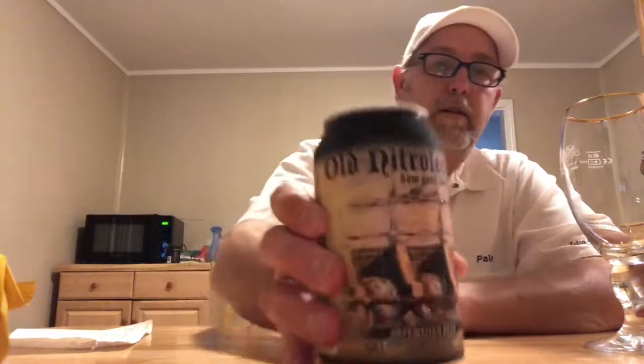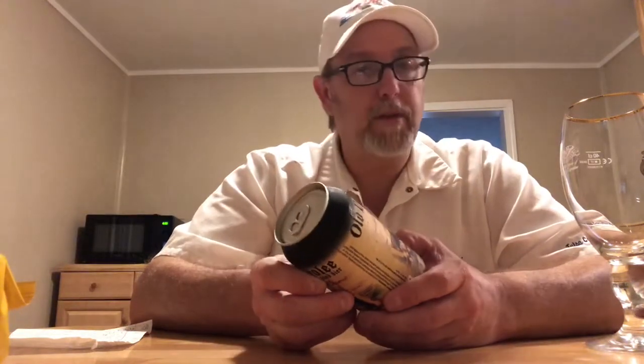This one here is called Old Nitrolee. It's either Old Nitrolee or Old Nitrolee, I'm not totally sure which one. It says damn good beer. And this is a Hefeweizen beer, brewed and canned by Benford Brewing Company, Lancaster, South Carolina. A certified South Carolina product. It is a 4.8% ABV.